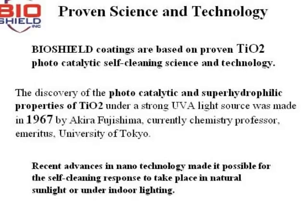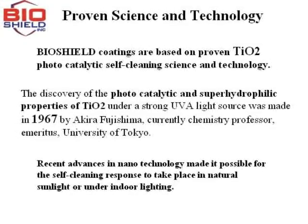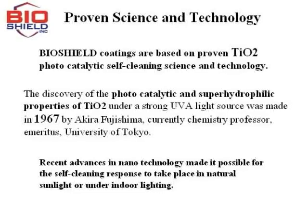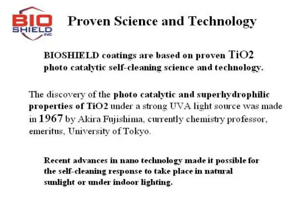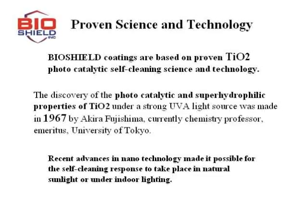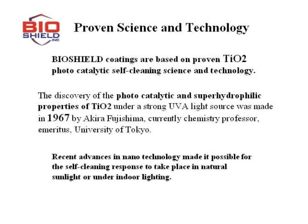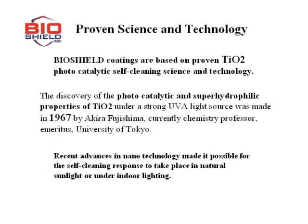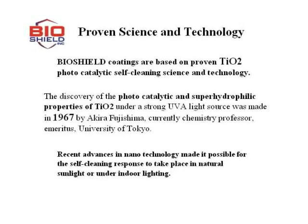Titanium dioxide as a photocatalyst is a proven science. The discovery of the photocatalytic and superhydrophilic properties of TiO2 under a strong UVA light source was made in 1967 by Akira Fujishima, currently a chemistry professor at the University of Tokyo. Recent advances in nanotechnology made it possible for the self-cleaning response to take place in natural sunlight or under indoor lighting.